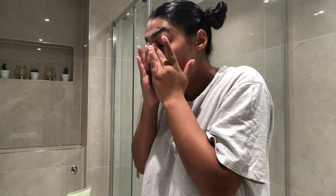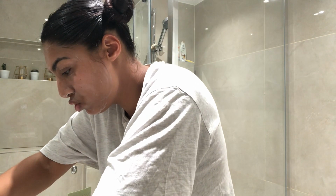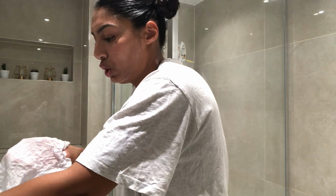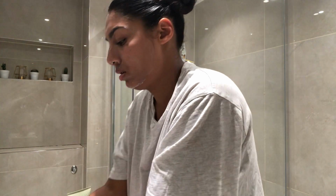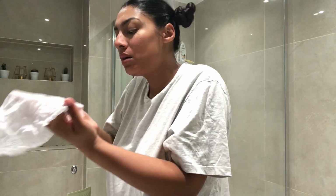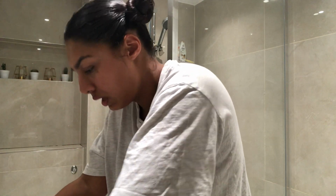I don't actually know how long you're supposed to massage this in for. I'm now throwing the thing in the bin. Okay. I'm going to assume that's enough. Put the hot water on. So I'm going to use the hot muslin cloth to wipe this off. I'm basically just going to use this at night, and I'll let you guys know what I think in a couple of weeks maybe.